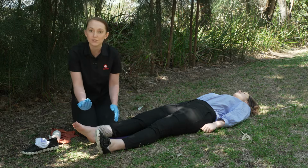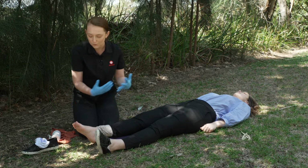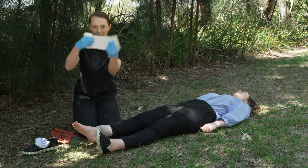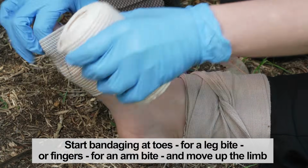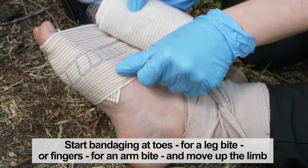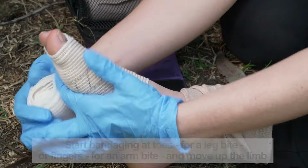That's going to give me a good starting point and I can adjust it as I move so I can bandage with ease. I'm going to take this one here, start from the base of the foot, and bandage it around, pulling it nice and firm so that those rectangles form squares.